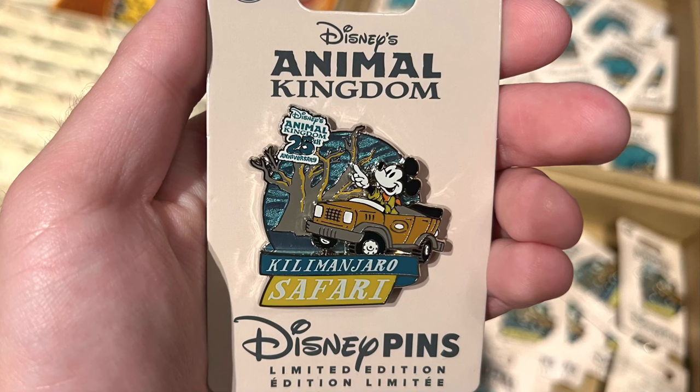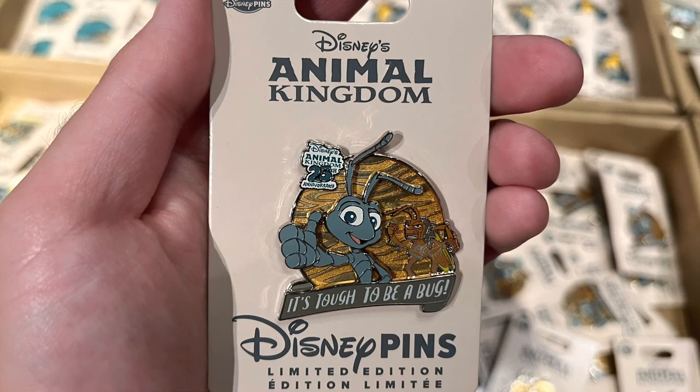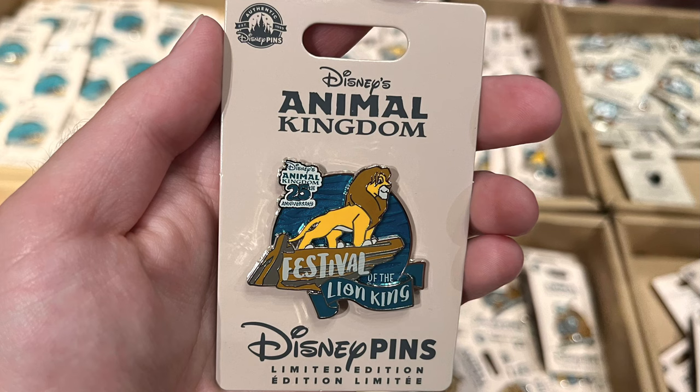Now we're going to take a look at the attraction pins, which celebrate the attractions that opened with the park in 1998 and are still in the park today. These also retail at $19.99, and the first we'll look at is Kilimanjaro Safaris, which has Mickey Mouse sitting in a little safari truck, looking at the baobab tree, probably my favorite just because that's my favorite ride. Next we have the dinosaur pin. This one's pretty cute too, it has the iguanodon on it. The pin for It's Tough to Be a Bug features Flick giving a thumbs up, as well as Hopper lurking in the back. Lastly, we have the Festival of the Lion King pin, and that'll have Simba hanging out on Pride Rock.